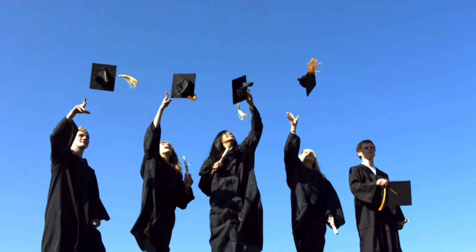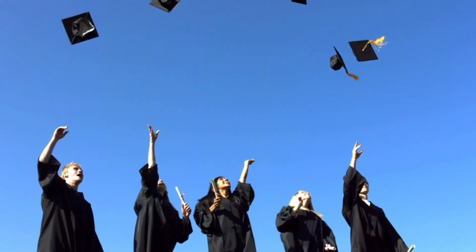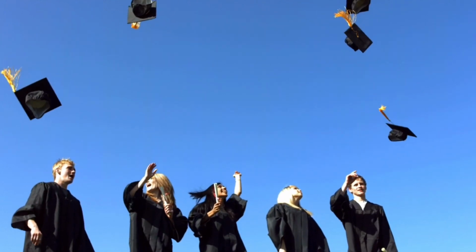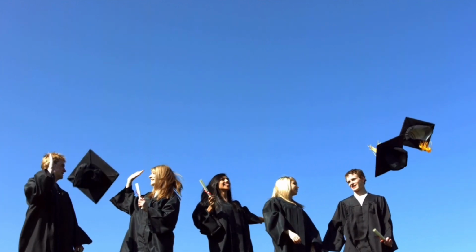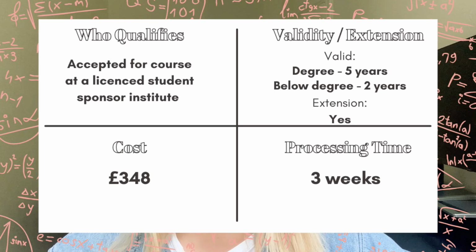If you completed a degree, there's also an option to apply for a graduate visa. So that will allow you to stay in the UK for another 2 years if you just did a normal degree, or if you did a PhD, you will be allowed to stay for another 3 years. The cost of the student visa is £348, and it will take 3 weeks to get an answer back after you've made your application.